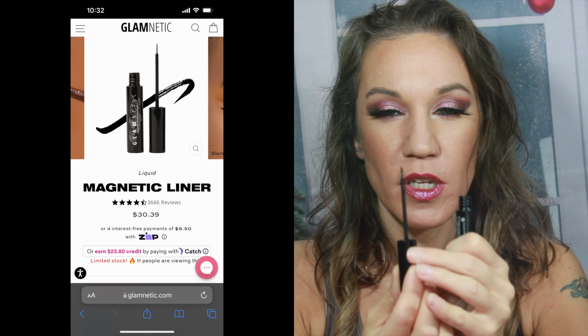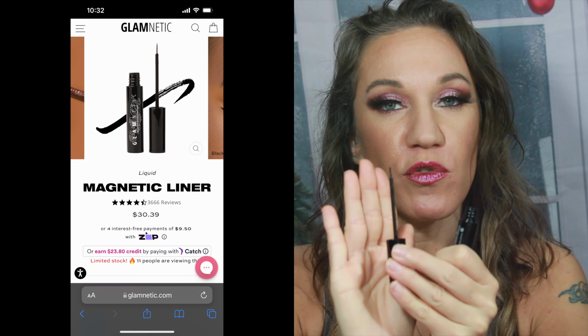But be mindful. This is the liner that worked for me. The marker type did not work for me, but this one did. This is called Black Magic, and it's with the wand that almost looks like the wand for the glue. If you've used a lot of false lashes, you know what I'm talking about. So that worked well for me, even with a thin line.